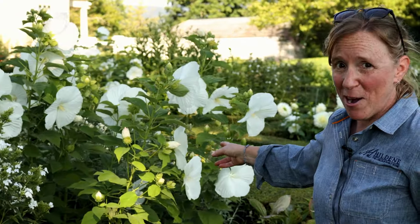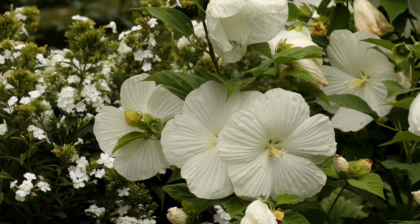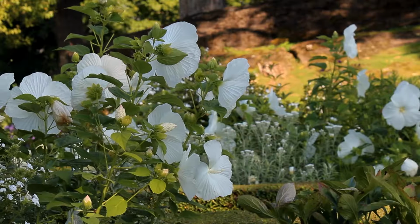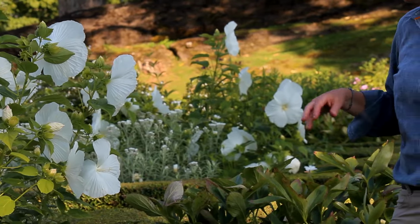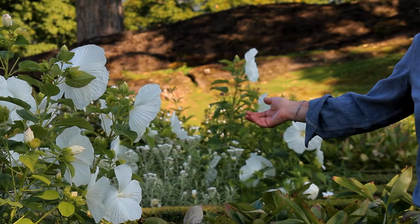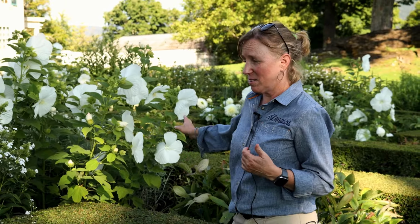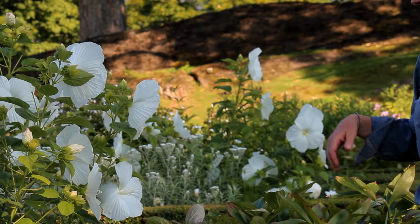This really cool flower is a hibiscus. It's a hardy hibiscus, not the tropical hibiscus. Another name for it is swamp hibiscus, native to more southern areas like North Carolina and places like that. But it does really well here. This plant has been in this garden, I've been here for 12 years, and it was well established when I got here 12 years ago. It's been especially amazing this year.